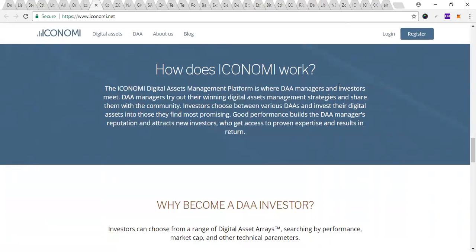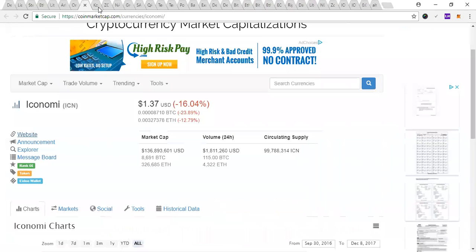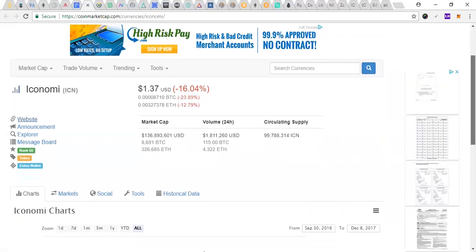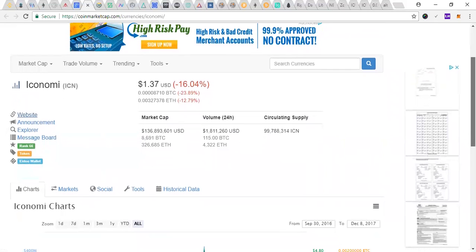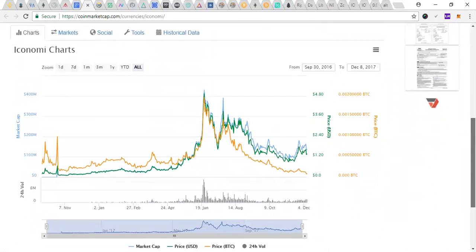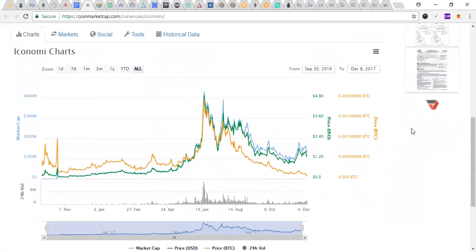and being able to invest. Definitely think they're a pretty good company. About $136 million market cap. They're about 100 million in circulation right now. And wow, let's look at this chart here. Back in June, oh wow, they were up to $4.30 something. And we've been doing nothing but some corrections here.